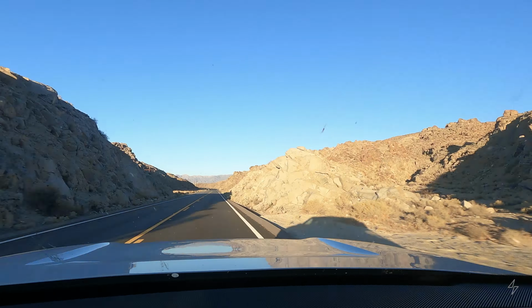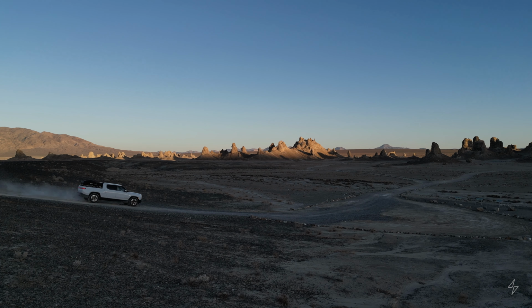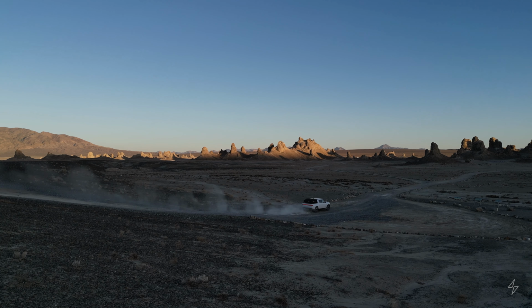As I was driving, I realized I was a little closer to sunset than I wanted to be, so I quickly aired down my tires and made my way along the very long dirt road to get to Trona Pinnacles. I arrived just as the last rays of sun were lighting up the pinnacles, and it was a really cool view.